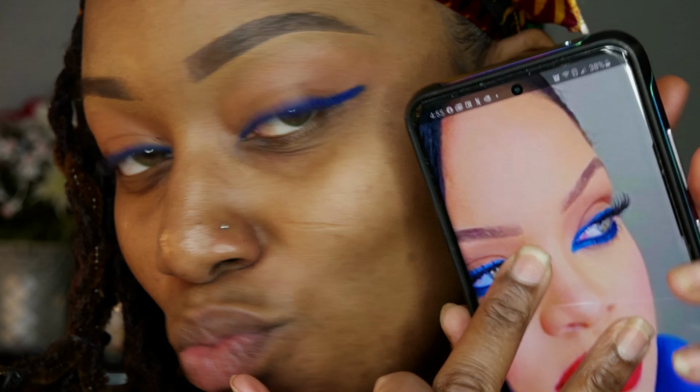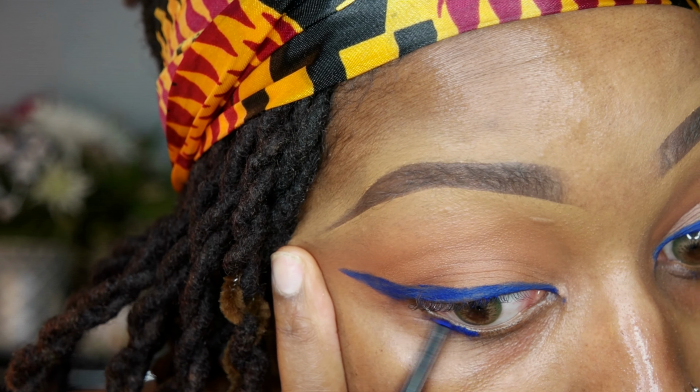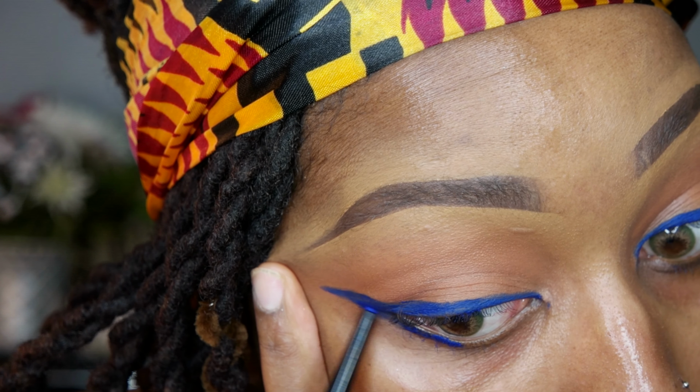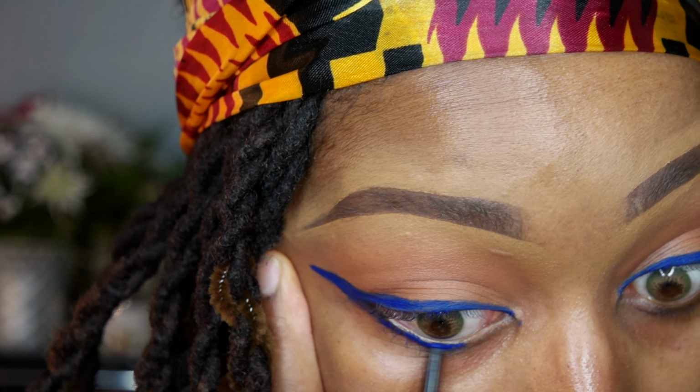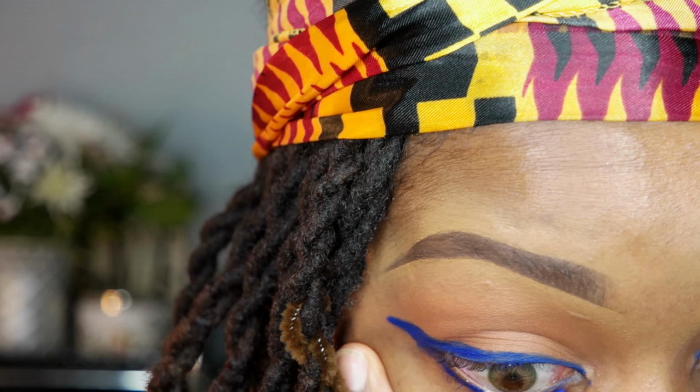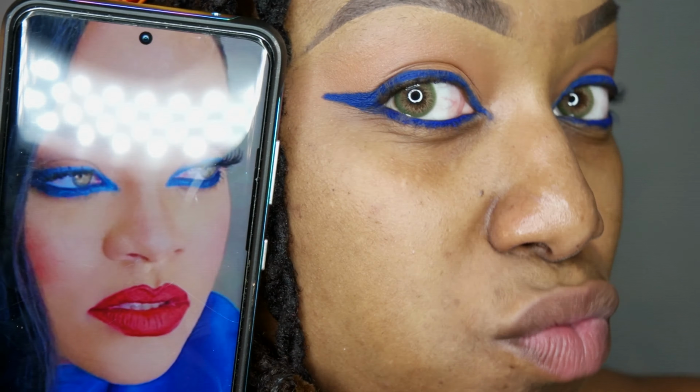Here I'm looking at my inspo, then I go in with the bottom lash line, right? I'm going to line it because as you can see, she had both bottom and top lined with the blue. Then I realized, should I have done my concealer first? Probably, but you know what? This is where we are. This is where we are in life. Sometimes you just have to come to terms with that.